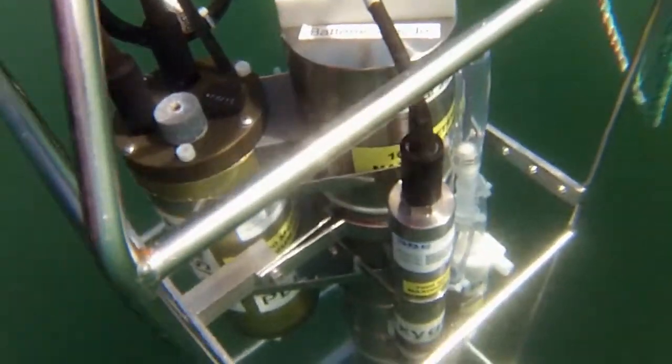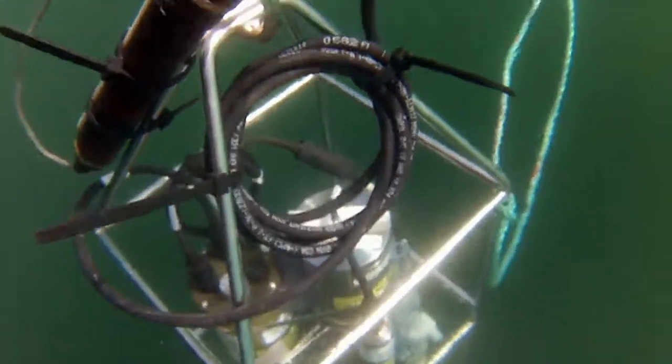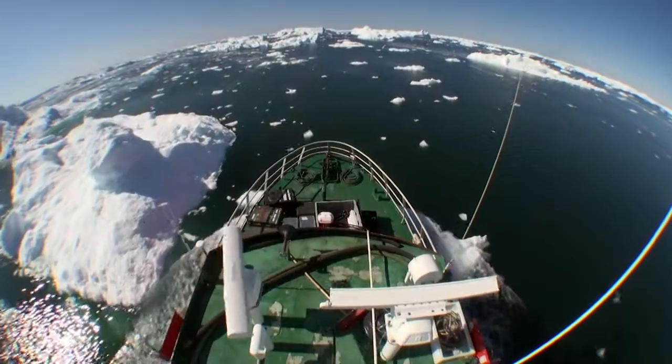Dropping down deep to learn more about climate change and sea level rise, David Holland is working hard to go beyond the tip of the iceberg.